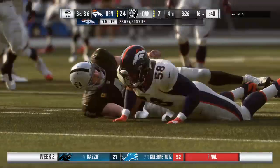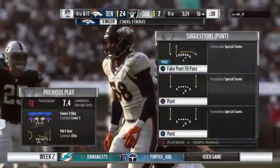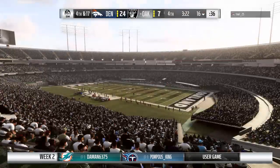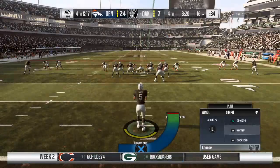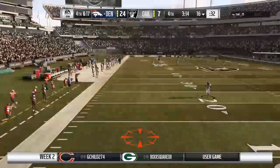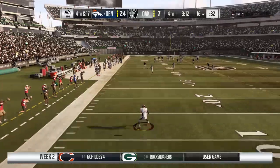He can't find a receiver, and he's brought down. Von Miller in there to pick up his 2nd sack now of the afternoon. This has been a tough one for this offensive line. It appears almost like they've been on roller skates this entire game, the way they've been pushed around. 6 sacks given up in this one.